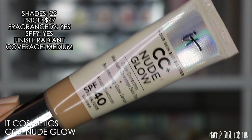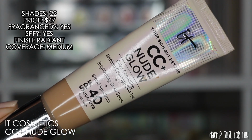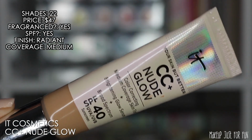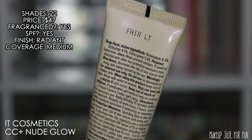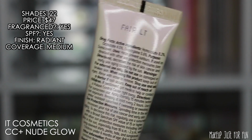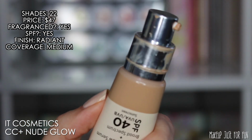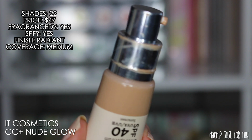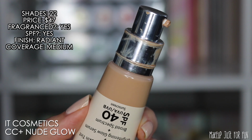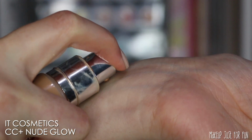I want to start talking specifically about some of the products now because this It Cosmetics CC Plus Nude Glow is a very interesting case. First of all, it's the first fragranced product that we're seeing today, and it's one of only two that I'm mentioning. This has a really light citrusy type of scent, pretty common in It Cosmetics products in my experience. And the reason why I wanted to really talk about this one is because I use the shade Fair Light, and I've used the It Cosmetics Bye Bye foundation for many, many years. It's been a favorite of mine, and I've always used the shade Fair Light.